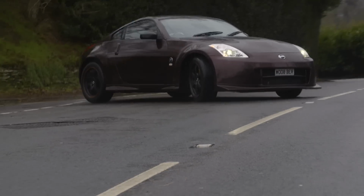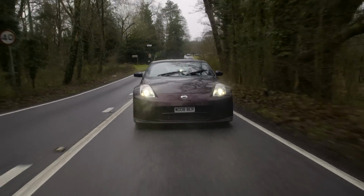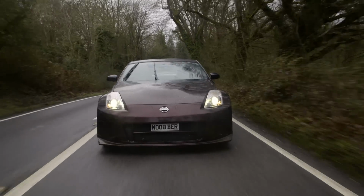visceral car. It's one of those cars that if you want to mess around with it, say do some roundabout drifting, then you need to have some practice under your belt. You can't get into a car like this and expect to go sideways and not crash.